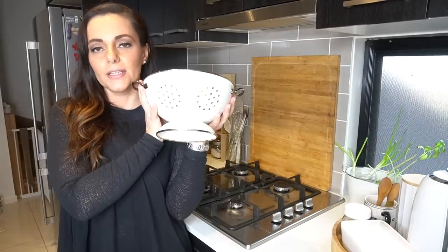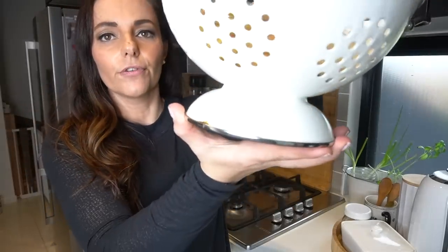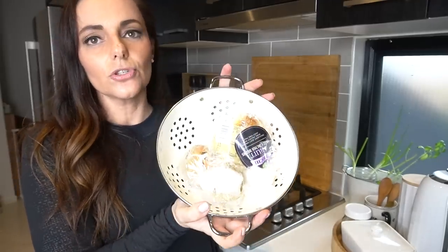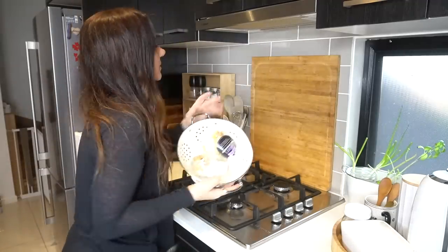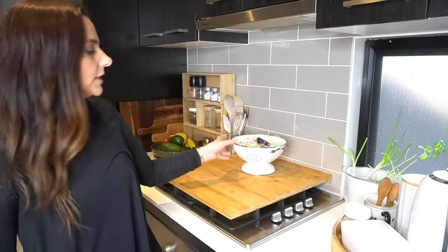This metal colander is again another no from me, just because of the rust factor. So I don't use this anymore as an actual colander. I just use it to store bread or fruit or onions and garlic. Sometimes I use it for kitchen decor and just leave it there with some fruit and things. So it's purely for decoration.